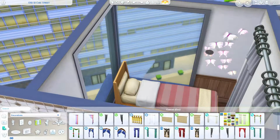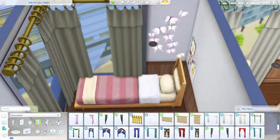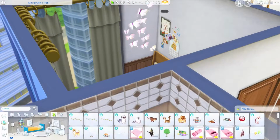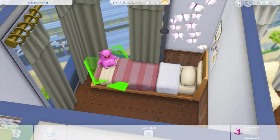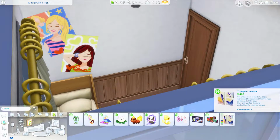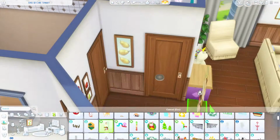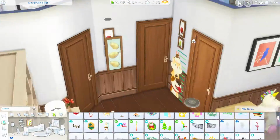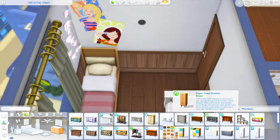But the toddler bed is against the opposite wall, and I do give them a fair amount of decorations because I did want it to still feel as though it was their room and they got to decorate it the way that they wanted to, and that they have everything that little girls could want, and they can hang up their posters, and they have some other random clutter items. There's even a dresser, and I love the little wall measuring chart on the outside of their door as well. I thought that was a nice touch.